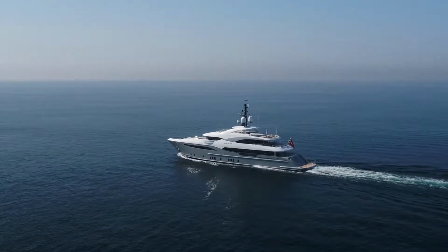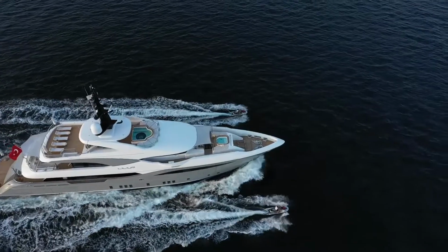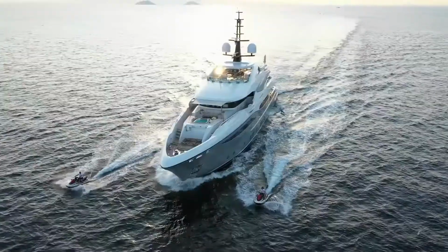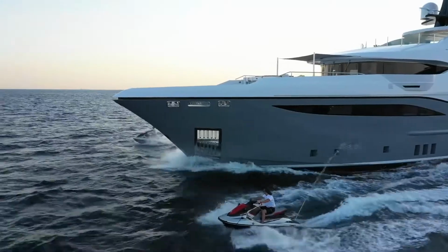It's very comfortable. She's very stable and very fuel efficient, I have to say, because she burns only 100 liters, approximately 97 liters, at 10.5 knots of speed, with 2 engines and 1 generator.